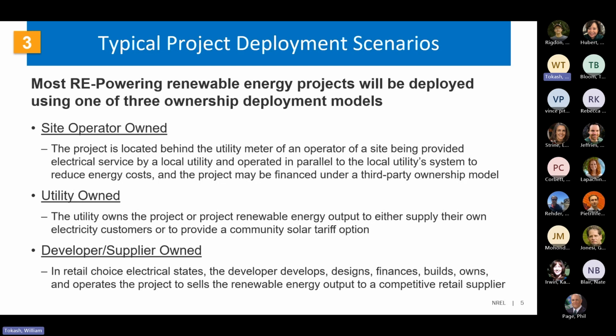The second category is utility-owned. So that's where the utility will own the project. They may get to that ownership through a variety of pathways, but they're going to own the project or the output from the project, either to supply their own electricity customers or under a community solar tariff. And then the third model is in retail choice electricity states. So there are a number of states, as you're aware, where a site operator can buy electricity from someone other than the local utility that's providing the meter. And in that case, there is a model where a developer and/or an energy supplier in those states will develop, design, finance, build, own, and operate the project and sell that output to their customers.